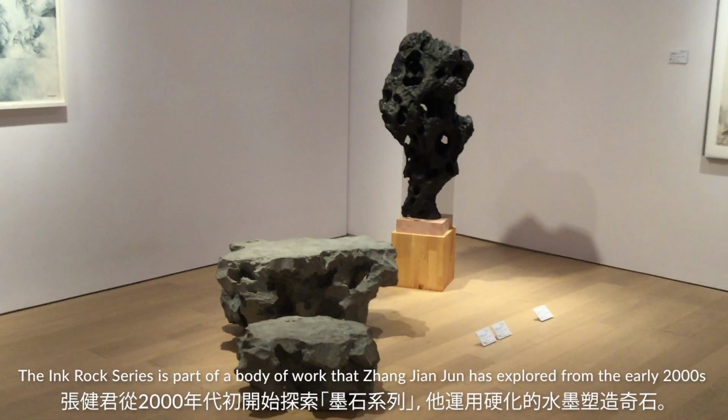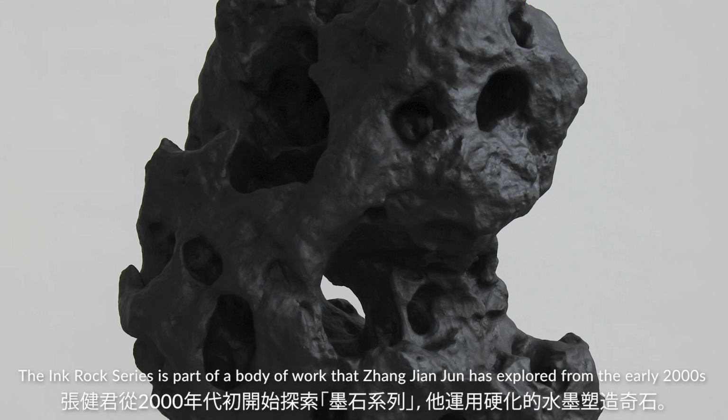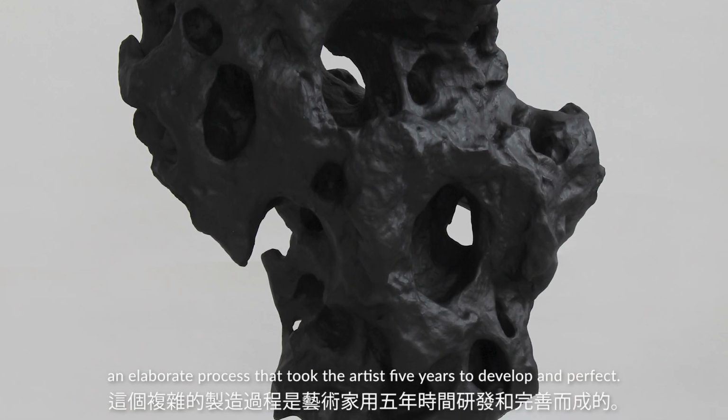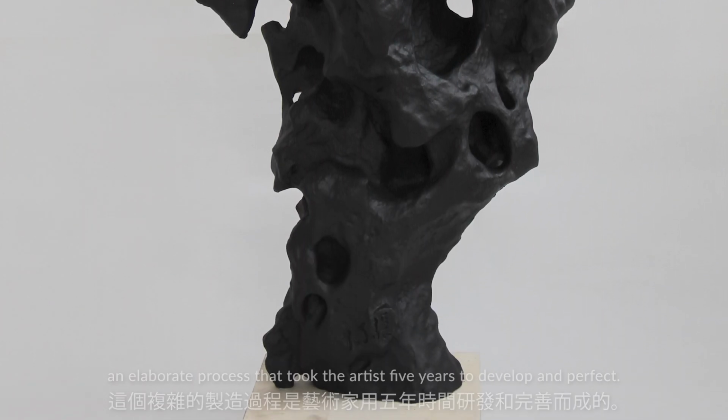The Ink Rock series is part of a body of work that Zhang Jianjun has explored from the early 2000s, where he uses hardened ink to mold scholar's rocks, an elaborate process that took the artist 5 years to develop and perfect.